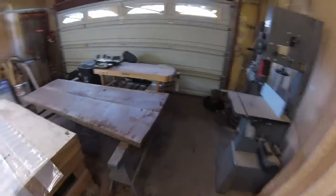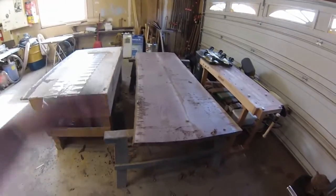So the other piece here is going to be a walnut dining table. This will have a metal base as well.